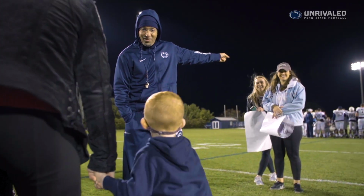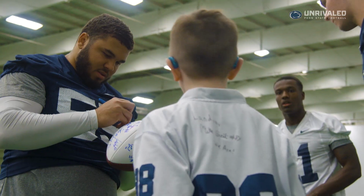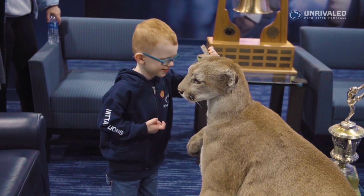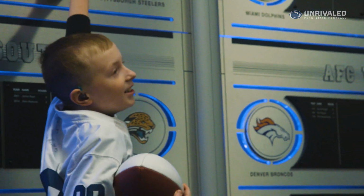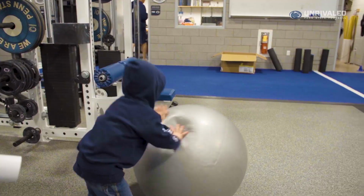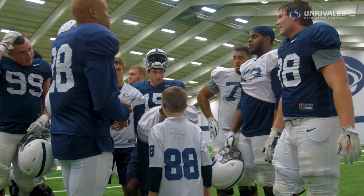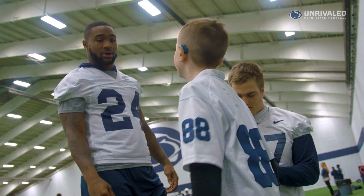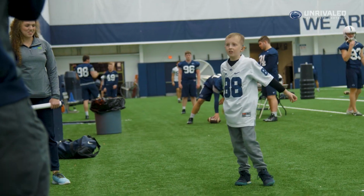We were invited to the Penn State football practice. We've been taking tours, going through the gym, seeing everything. Hi, what's up, buddy? I'm Cam. How you doing? You guys doing good? We are. Good. We're really honored that Penn State football would ask us to come and hang out. So we're just really excited and really happy to be here. Big Mike Gesicki fan? That's okay. Me too. We are Penn State! We are Penn State! Thank you. You're welcome!